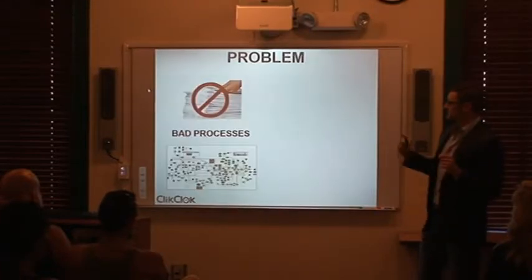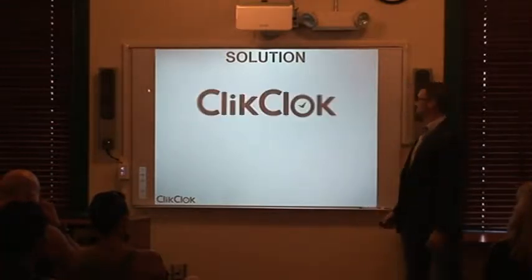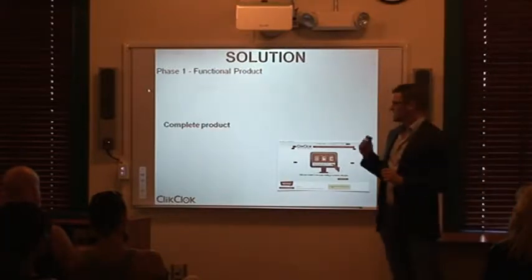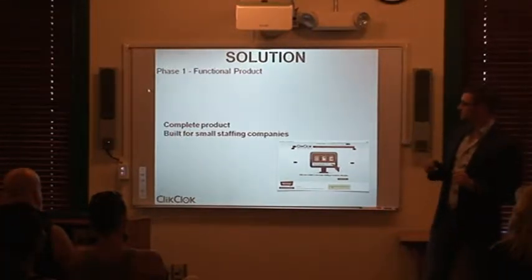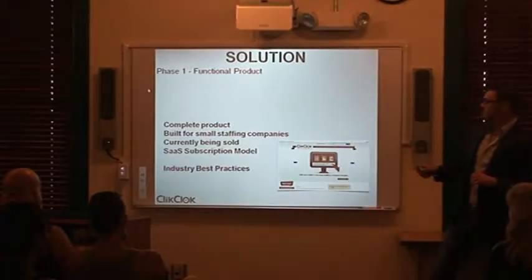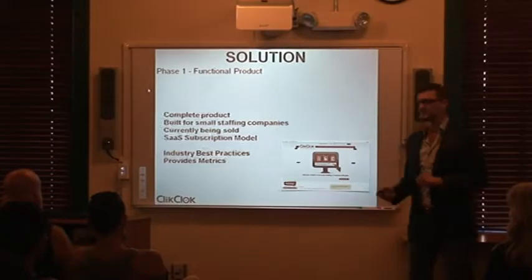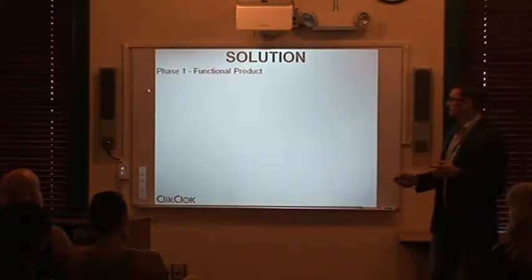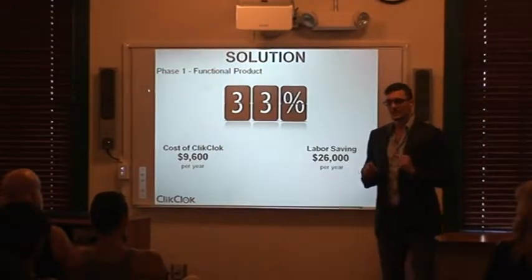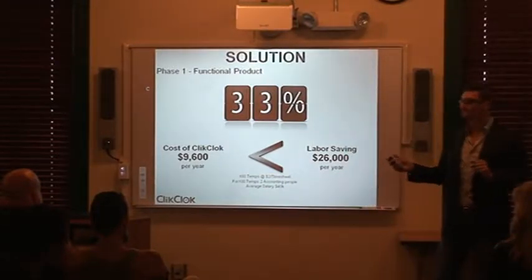Well, it's twofold. The problem is bad processes and bad metrics. So the solution is ClikClok. ClikClok solves this problem. Now, ClikClok is a complete product. It is currently being sold. It's built for small staffing companies, and it is delivered on a SaaS model. It solves these problems by encouraging industry best practices and providing the metrics to make more profitable decisions. Now, in its current form, ClikClok can reduce accounting workload by about 33%. And in an average staffing company, this savings alone is enough to pay the subscription cost of the software.